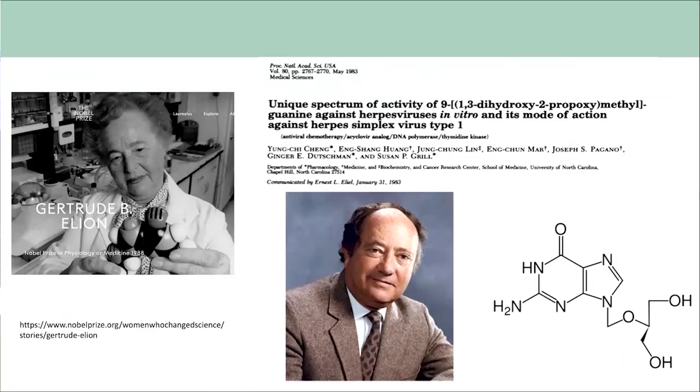And speaking of antiviral drugs, I do want to give a shout out to Gertrude Elion, one of a disappointingly small number of women who have won the Nobel Prize for physiology or medicine. We need more women in science, but she was a pioneer in the development of antiviral therapy, and she was the one who really discovered the antiviral effect of a compound or chemical that we use all the time now in clinical practice. That drug is known as acyclovir. Subsequent work in the late 80s extended her observations to a drug for cytomegalovirus, namely ganciclovir.